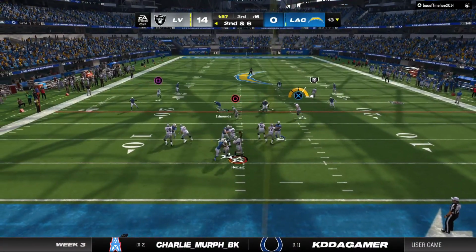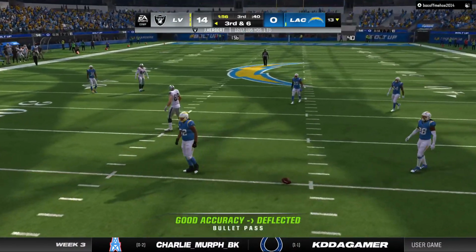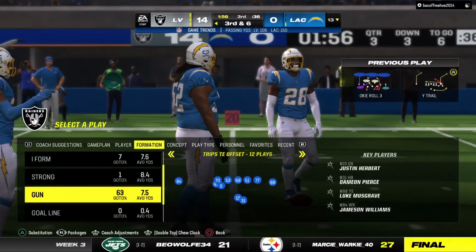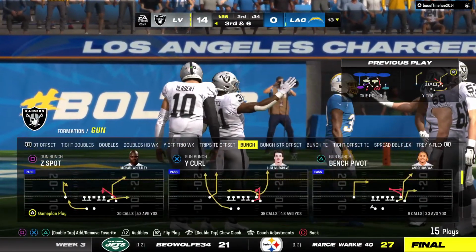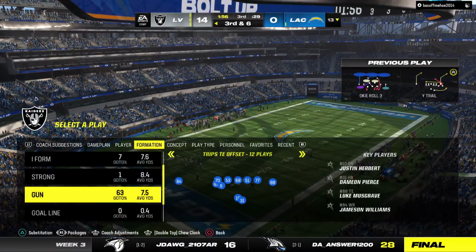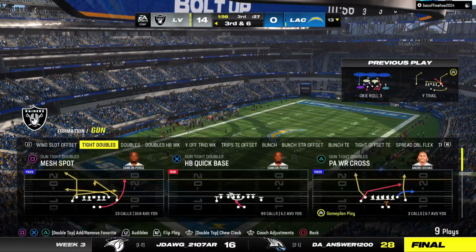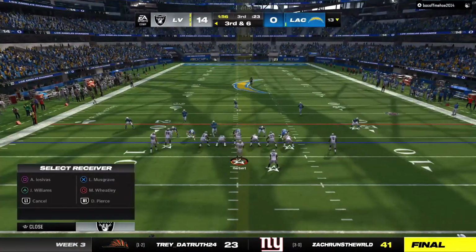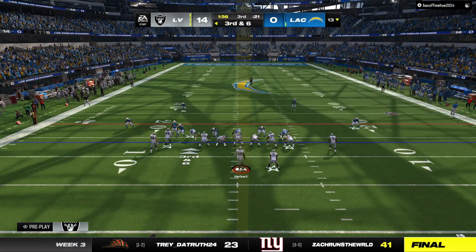Justin Herbert looking to pass. And he's unable to hold on to that defensively. A potential game changer, but it falls incomplete. And that could have been the lifeline they needed. This is a play that could have been made. Instead, it's just going to fall incomplete. So after the second down incompletion, they'll come up now against a 3rd and 6.